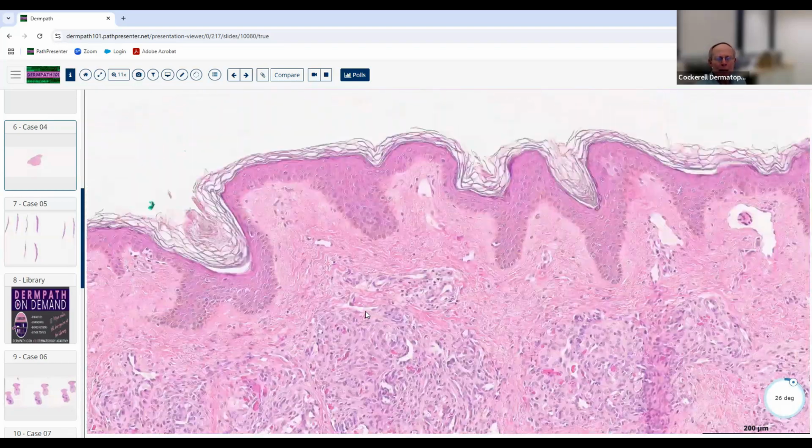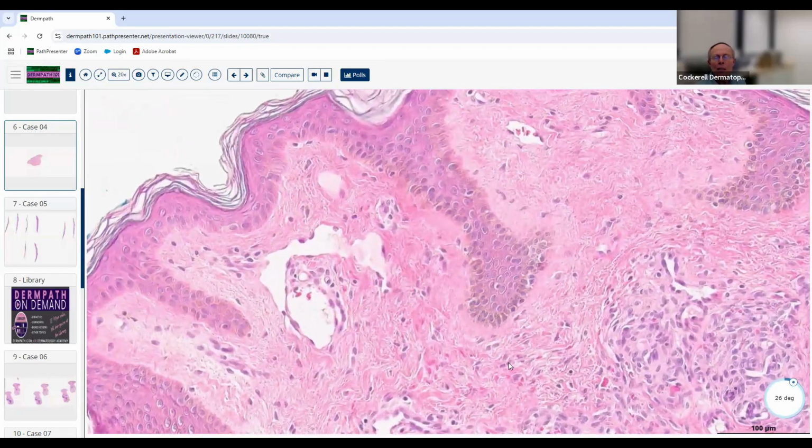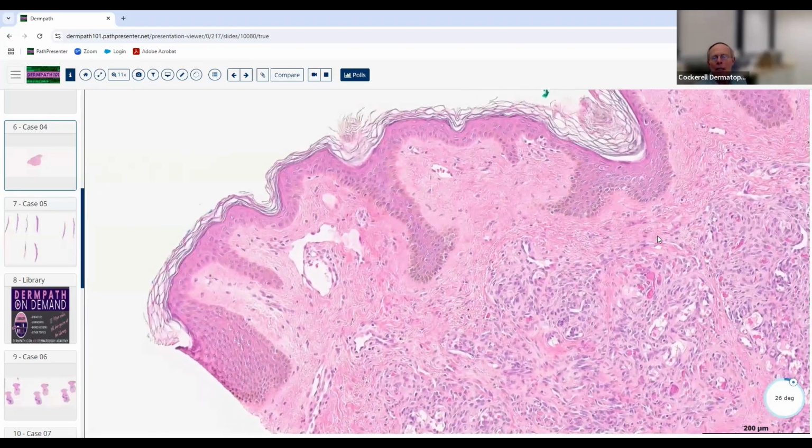But if you were to get a shave biopsy of something like this, and this is all you saw just right here, you couldn't make the diagnosis of an angiosarcoma, even if the shave encompassed a couple of these blood vessels. And so this is a situation where you really need to make sure that you take a good deep biopsy like this, either an incisional biopsy, a deep saucerization biopsy, or a deep punch biopsy, and send it in with perhaps clinical pictures.